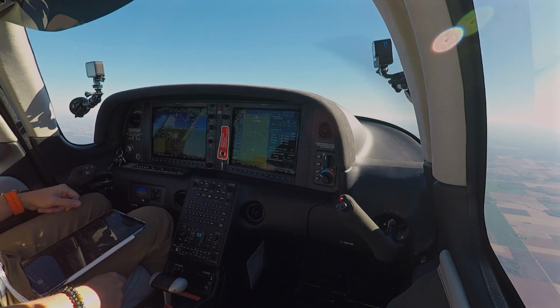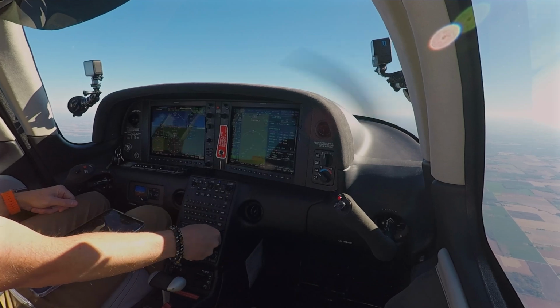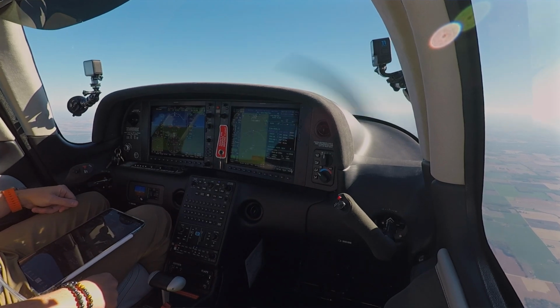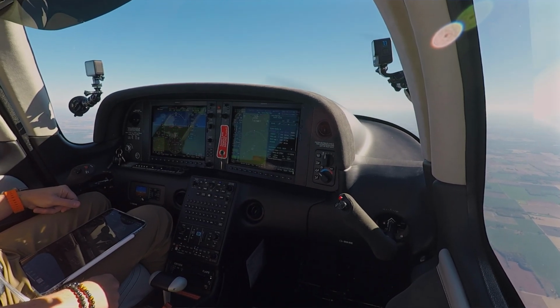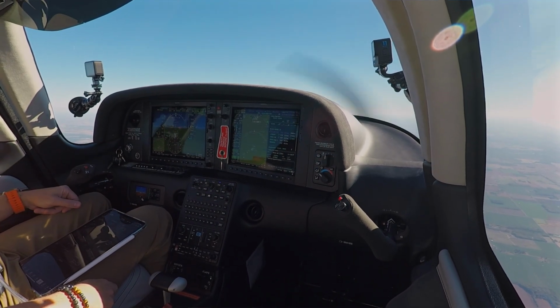Victor switch. We are now just 8 minutes out. We're going to be at our top of descent any second now. I just announced it. VNAV altitude select. I've got to pick an altitude that's lower than where it needs to go. So if I give it a quick spin, it jumps right down to where it needs to be, which is 1,700.